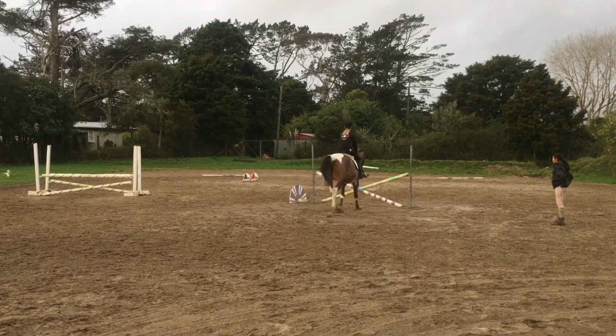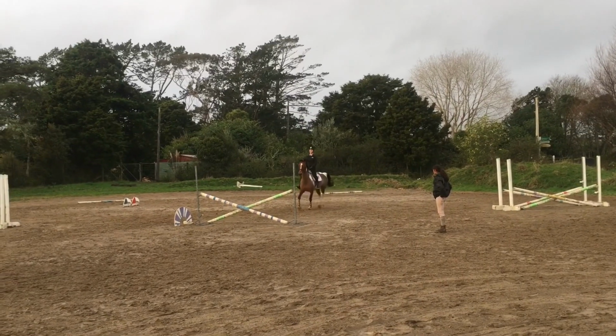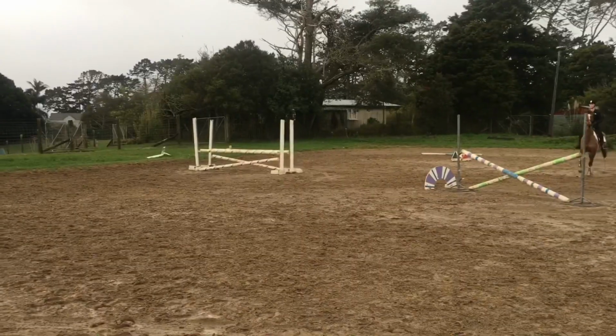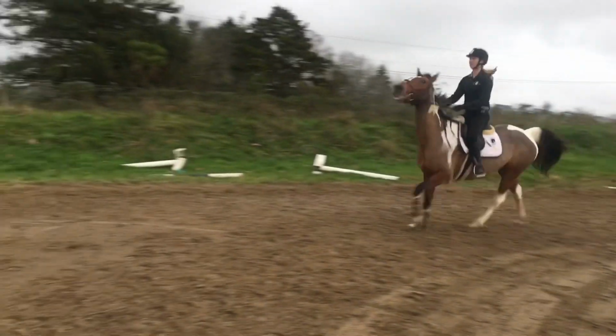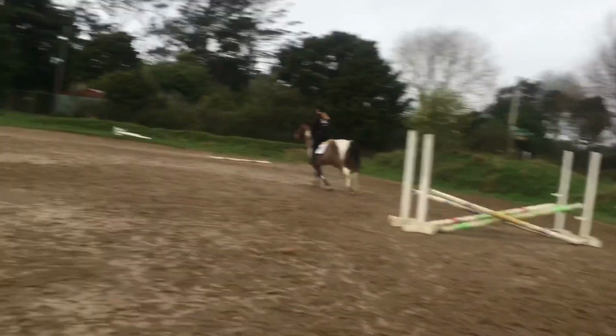This is when we finally started jumping. She was actually a really nice jumper. I really liked her. She did seem to really enjoy it. She was really different to my mare, so I found it difficult to get used to her to start off with. But she had a really nice front end, and she really came up in front of you.